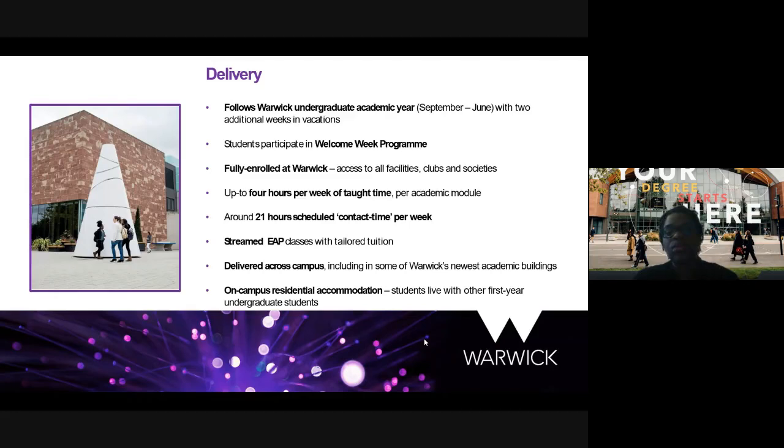You've got all the clubs and societies. We've got around about 64 sports clubs and 250 societies. So if you have an interest in something, I'm pretty sure the university already has a club or society set up for it. And as you go through the university, if it doesn't exist, you're able to set it up yourself.